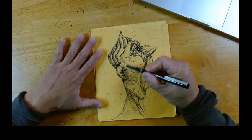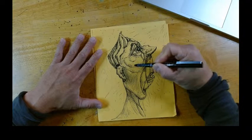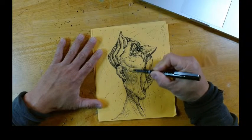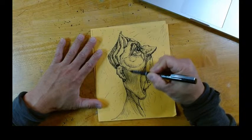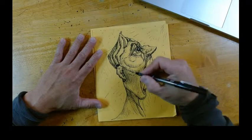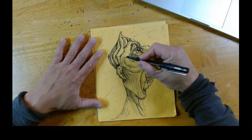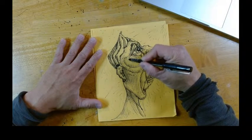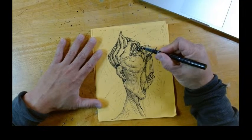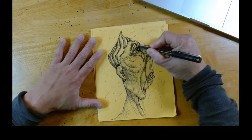I want to make this a little bit more contrasty. To make this highlight stand out, I need to go back in and add some more shadow around it. If I want to hold loosely with the pen, I can grab it by the end, and if I want to do a little tighter detail, I can grip it closer up on the pen. What do you think? Did that help?